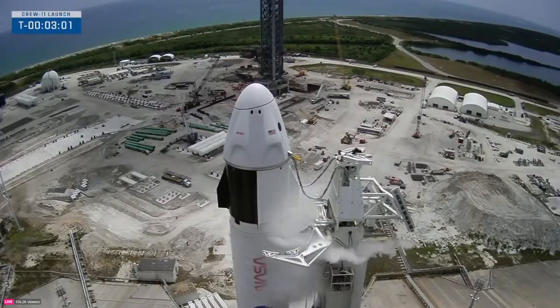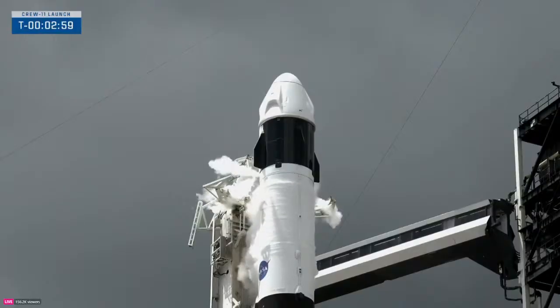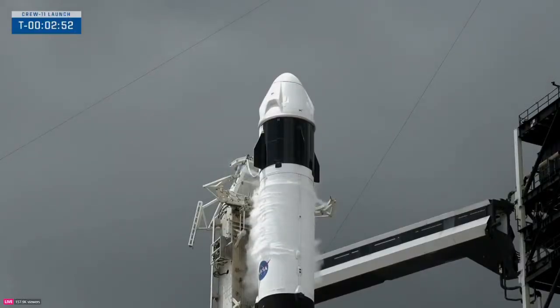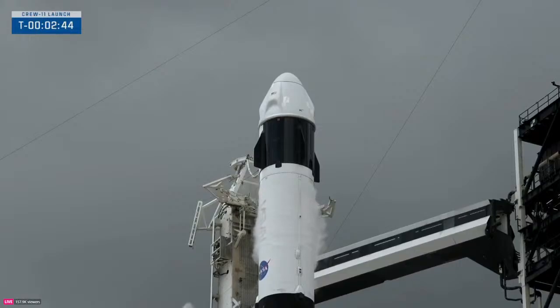Second stage loading will wrap up shortly after the first, and you've probably noticed those white clouds venting from around the rocket. That isn't smoke. Stage 1, LOX load complete. That's condensation, as stage 1 liquid oxygen loading has been completed. As liquid oxygen warms slightly inside the tanks, some of it boils off, and that gas is vented to manage pressure. When the vented oxygen hits that warm Florida humid air, it instantly condenses into those clouds.